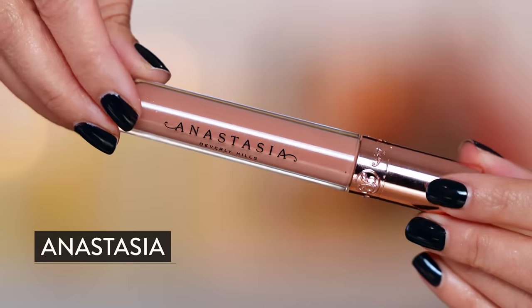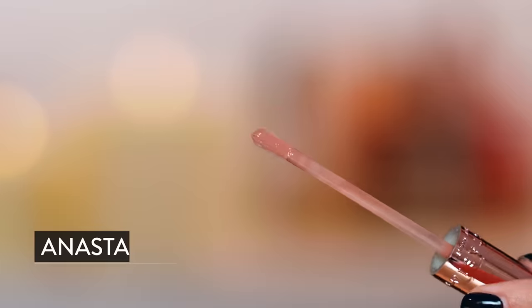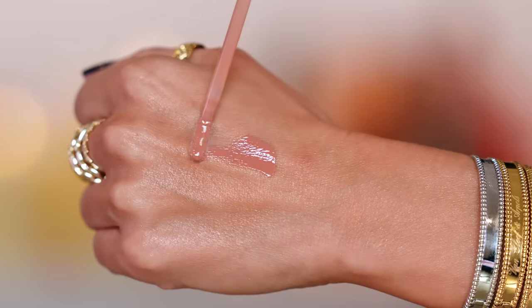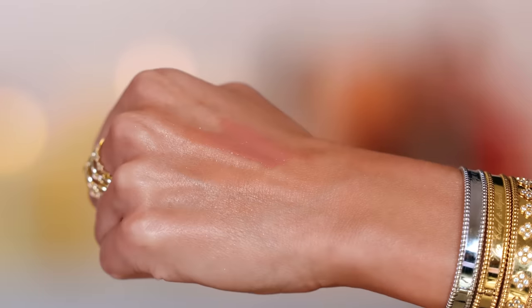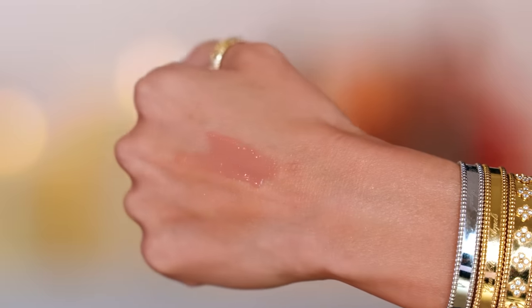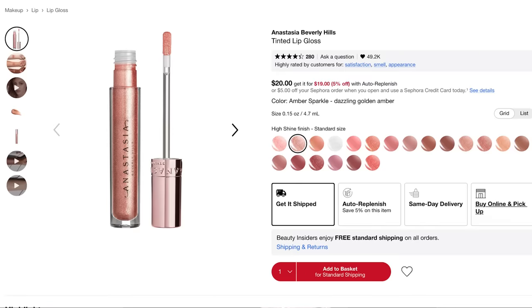But their glosses are, again, next level. Really thin, but saturated and shiny. And the ones that have glitter in them are so insanely sparkly. They have a nice gel shine to them with the added benefit of that dimensional little glimmer. If you want your lips to look bigger without the lip plumpy feel, I would definitely check out Anastasia glimmery lip glosses.